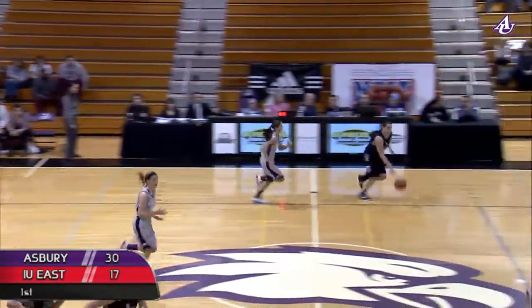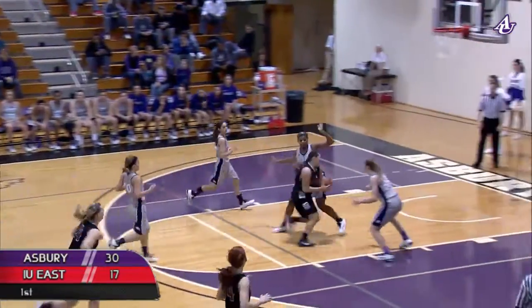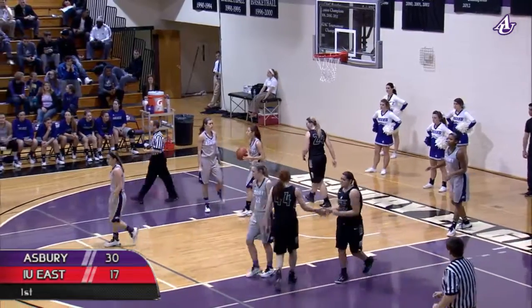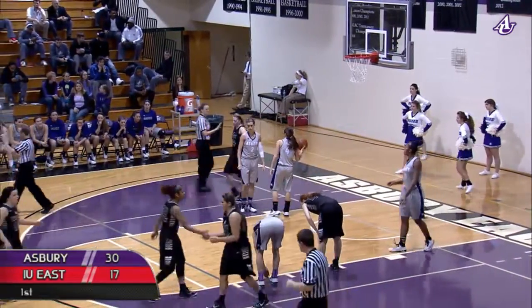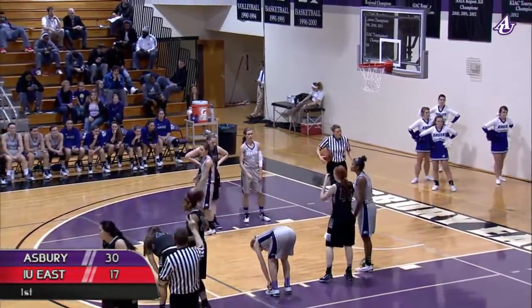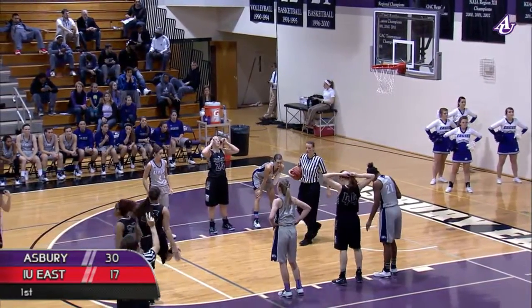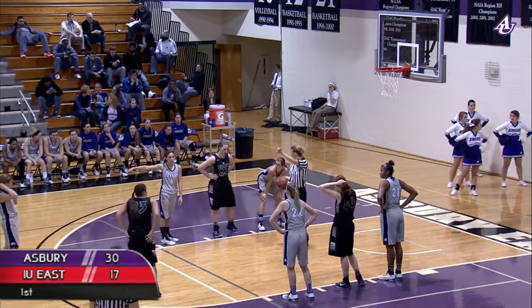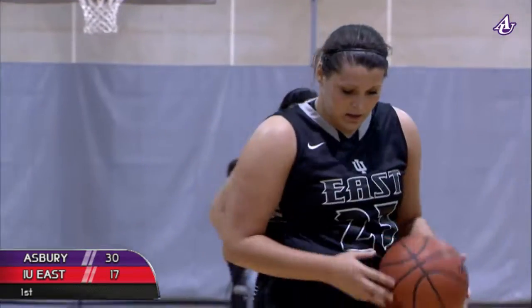There's Mackenzie Campbell driving to the basket, puts up a shot, no good. But she does get the foul called, and I'm sure the coach likes that. IU East doing a good job of getting down in the paint and getting the foul calls and getting free throws, but you gotta make the free throws when they're given to you. That's the only way that they're going to be able to stay ahead.